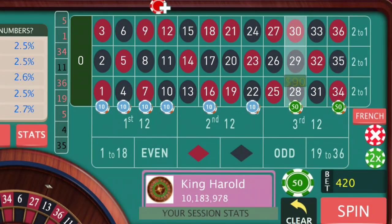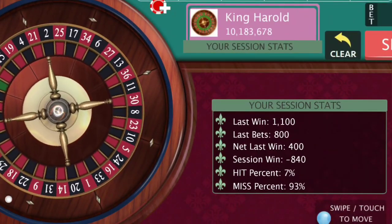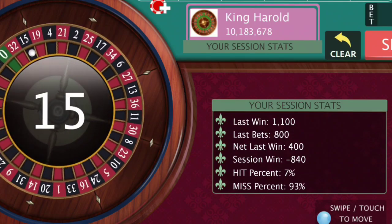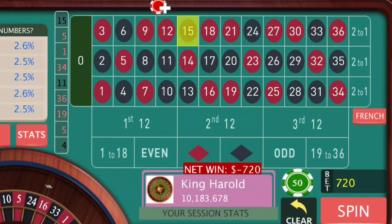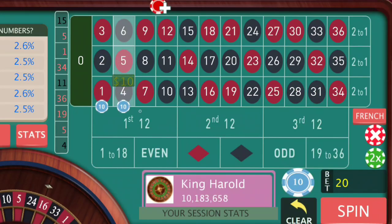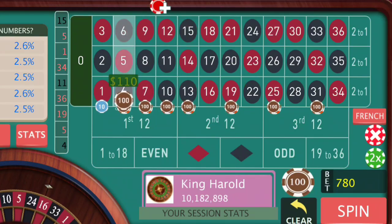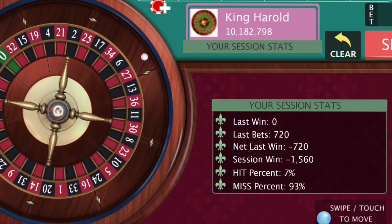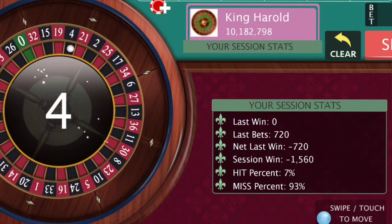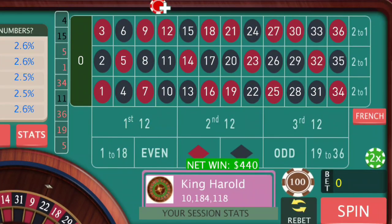And add the 50s. $720 bet, $90 per street. And the $110 bet is going to start at the beginning. We're trying to climb out of this. It's a slog. Yes, it is. That was a $110 bet, so we're going to do a $100 bet.